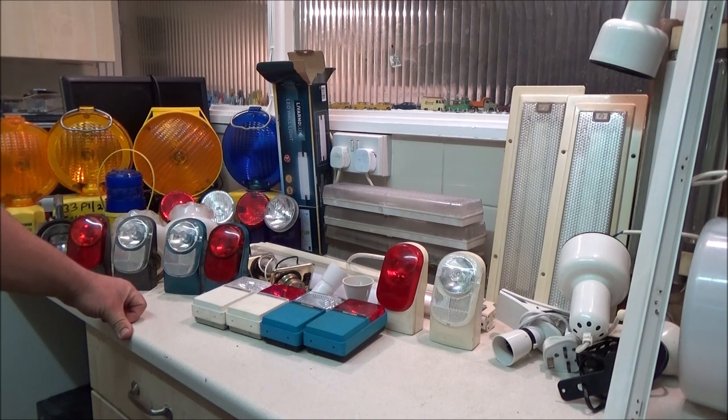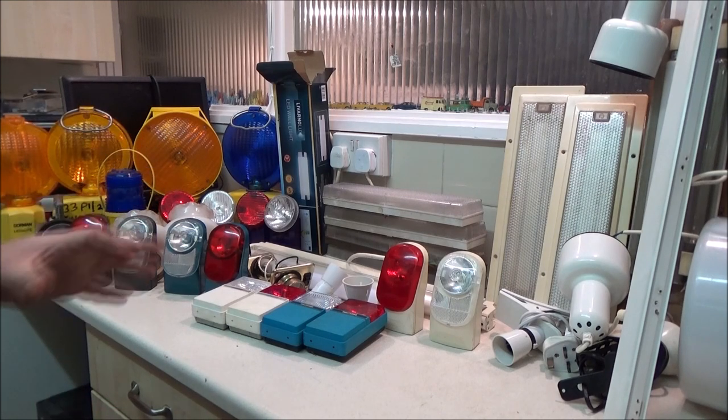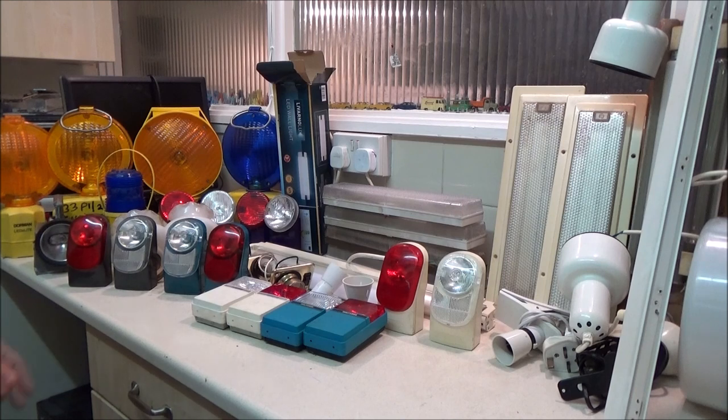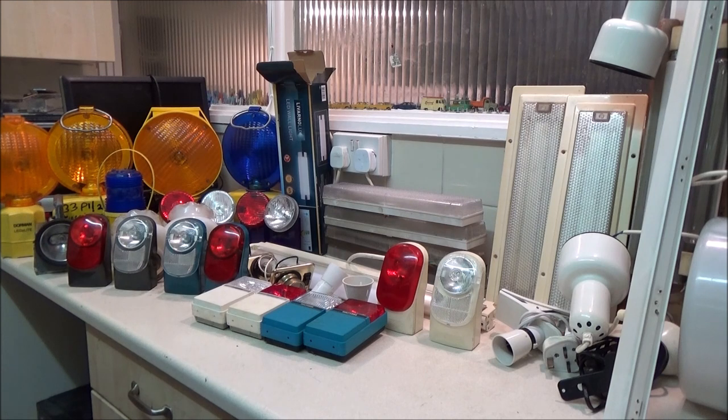And I was looking at these. He had all of these lights in separate bags with brackets in pairs, as they are here. I've taken them out of the bags because they were driving me nuts. He also had two big bags of light brackets for the lights over the back here, which I got lumbered with as well. Whole lot for just £10. That was a bargain. And I really only wanted a few because they were different.